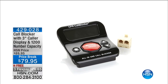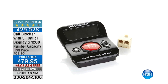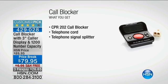And coming up next, we're gonna talk about those nuisance calls that we all get. Aren't they aggravating? And they always come at the wrong time. What if we can offer you a product that will help put an end to all of those nuisance calls? We have our call blocker with our 3-inch color display and a 1200 number capacity that's at the last chance at the price break, meaning it's the lowest price we've ever offered it at $79.95. It is a big customer pick, so people love it.